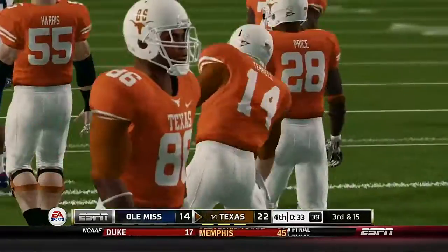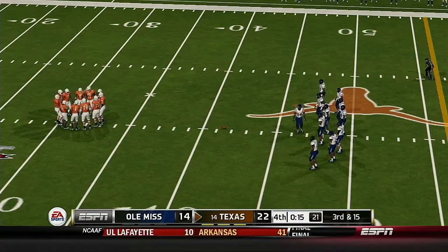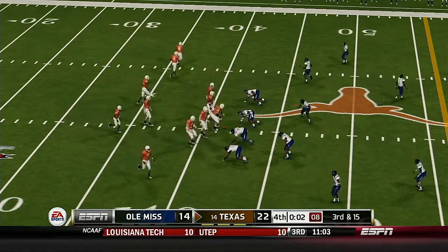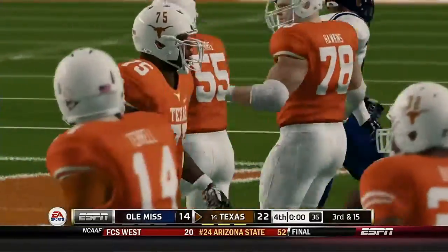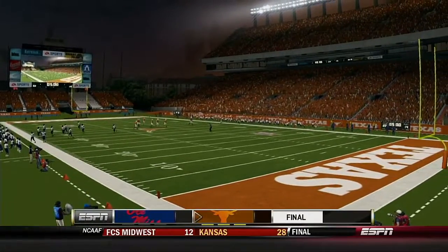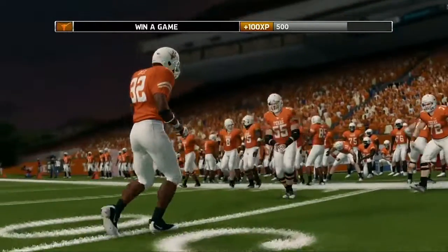If you're an offensive coordinator, you love this play. His quarterback will take a knee. So that's going to do it. Our final score in this one, Texas 22, Ole Miss 14.